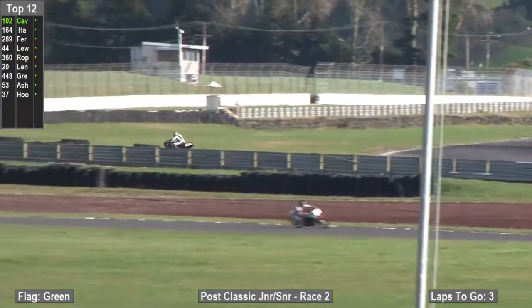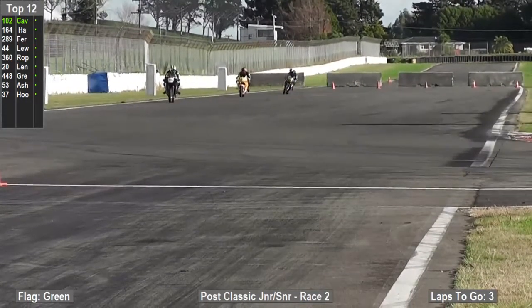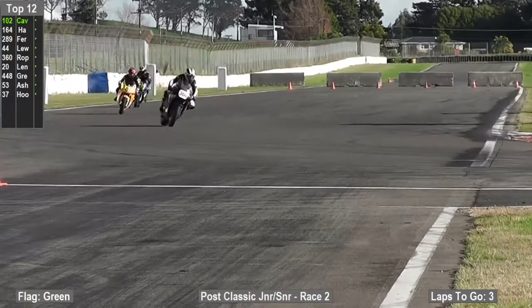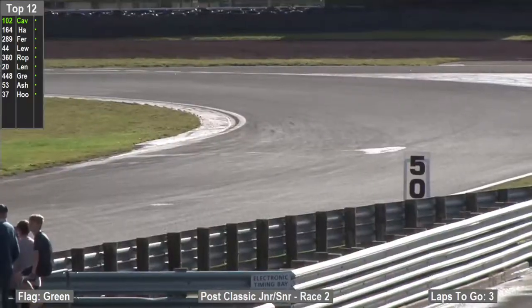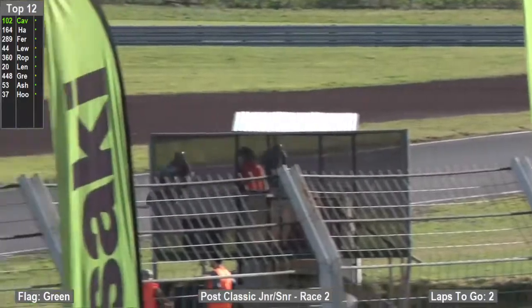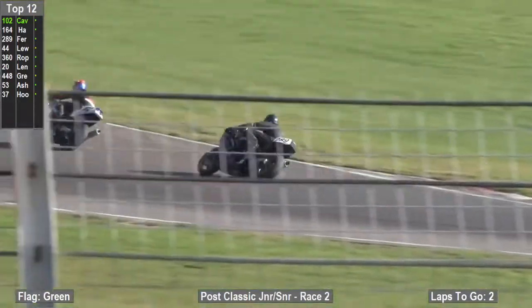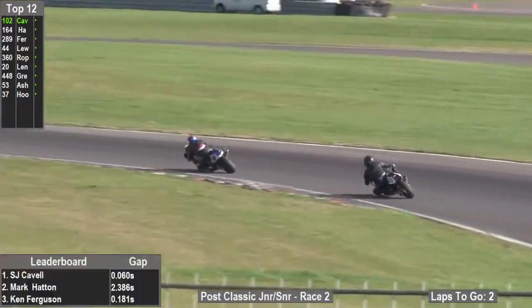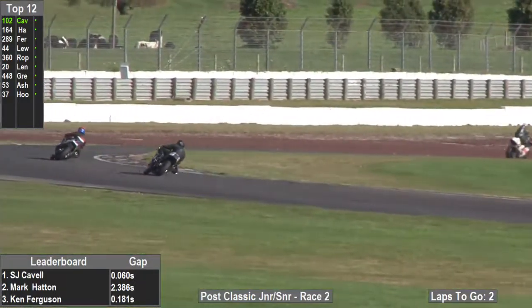3 laps to go coming through, and there will only be 2 left, and it's tightening up at the front there. Still running that wide line, even though the track's dry, is Mark Hatton, and that's allowed Ken Ferguson to ease right onto the back of him. Very good lap times there, still 16.2 there for SJ, great ride there. 17.4, so Mark's responded, but 17 flat there for Ken Ferguson, who is riding really good in 3rd position.